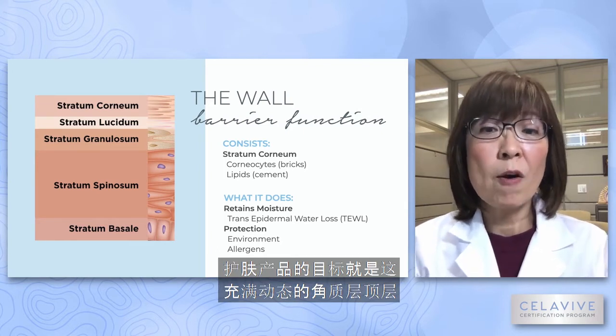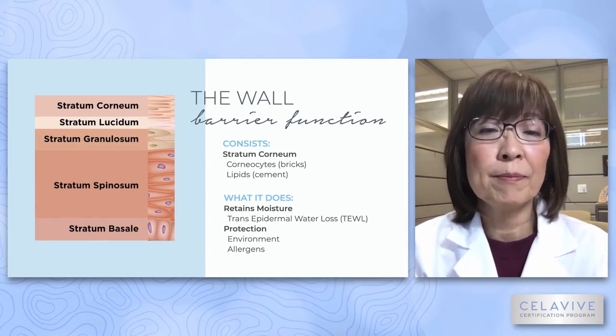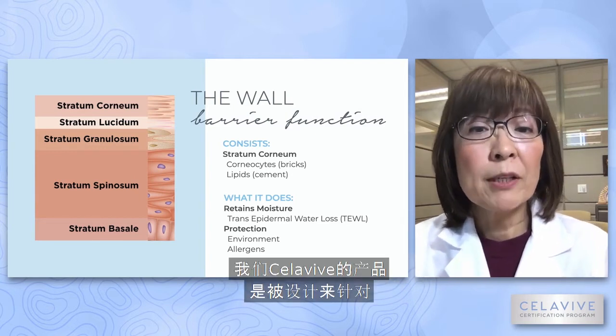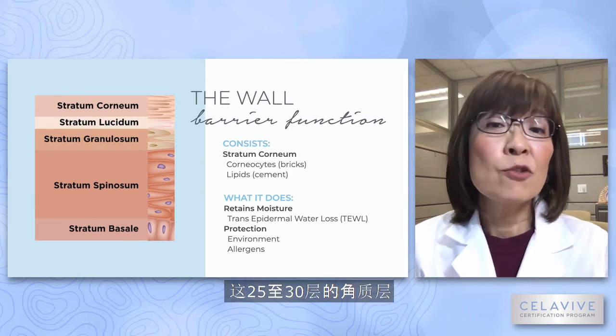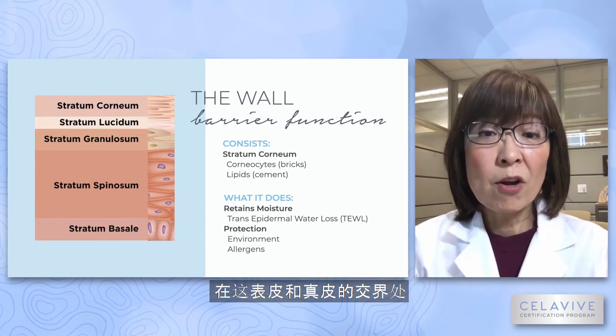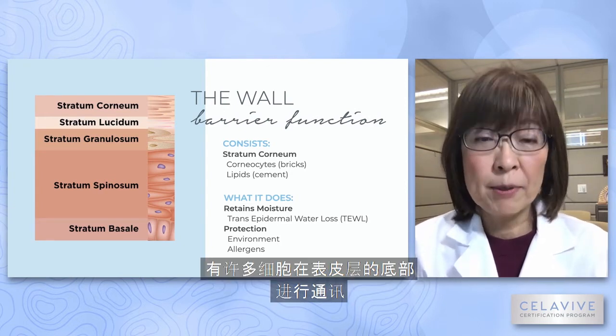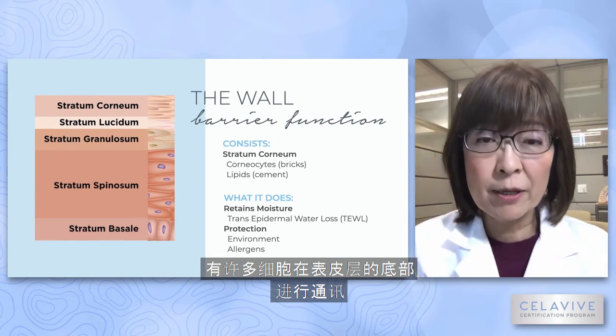Skincare products target this highly dynamic top stratum corneum layer. Our Celavive products are designed to target these 25 to 30 layers of stratum corneum and the dermal-epidermal junction where many cell communications are happening at the bottom of the epidermal layer.